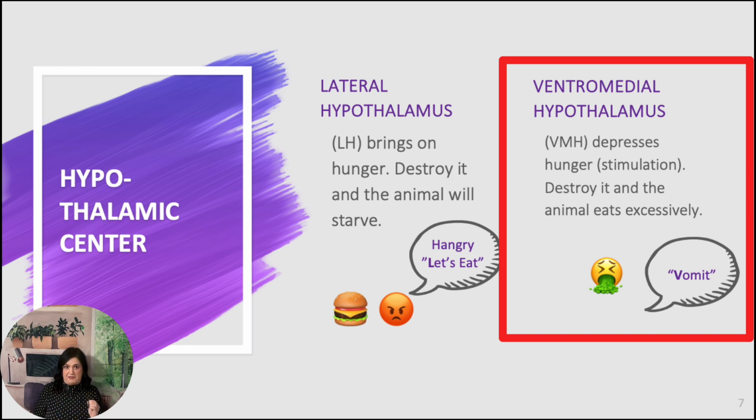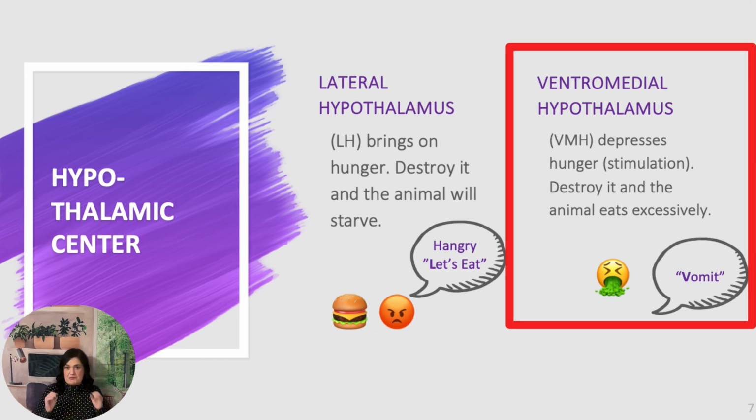The ventromedial hypothalamus depresses hunger stimulation, okay? So it stops you from eating. It tells your body, you've eaten enough, back away from the plate. You're good. You don't want to eat too much so that you make yourself vomit. The way I want you to remember this one is V for ventromedial, V for vomit. It's going to make you vomit if you eat too much, right? V in vomit, V in ventromedial. That's kind of the idea, okay?